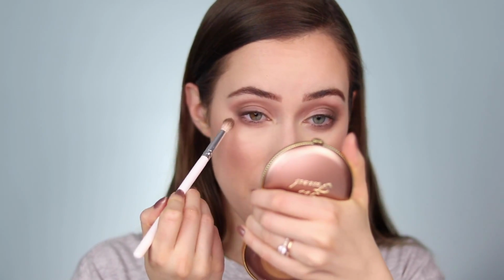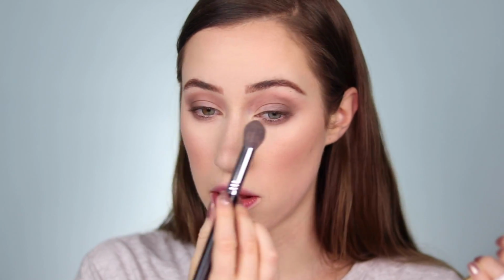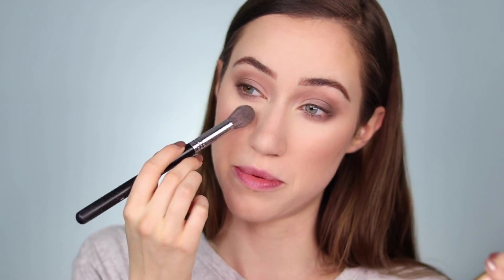I'm going to take a little bit of this and apply that on the outer portion. And then I'm going to pinch the brush and run that along the outer third of the lower lash line. Okay, so far I feel like I'm making this palette work, but it's definitely not the best eyeshadow palette out there. Definitely not. I think at Ulta, this was like $11 or $12. You can get ColourPop palettes, which are killer, for like $16, which I know is a few dollars more than that, but for super high quality stuff, you know? There's just so many options out there now.